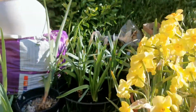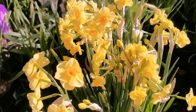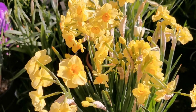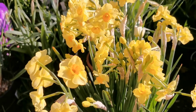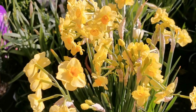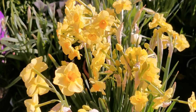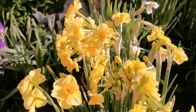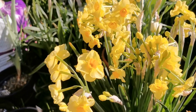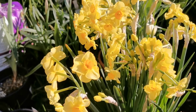The fragrance is quite strong, very sweet, freesia-like, I would say, with notes of vanilla as well. However, it's not overpowering, it's more freesia-like. And the color of the flower, petals and sepals, are yellow, kind of lemon yellow, while the cup is bright orange.